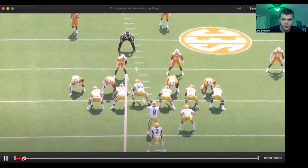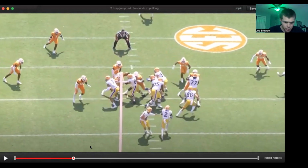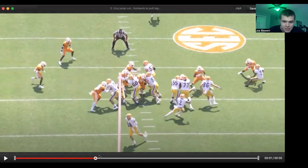Okay, we have another power here, and as he starts to read, he wants to follow the guard, but as he sees the blocks developing, he doesn't really like what he sees inside. Now, should he? Based on what he's seen, he should have cut through this gap. And you'll see it through the next couple of third year or so plays, Izzy does have inconsistent vision at times. And this is outside leverage versus inside leverage combo.